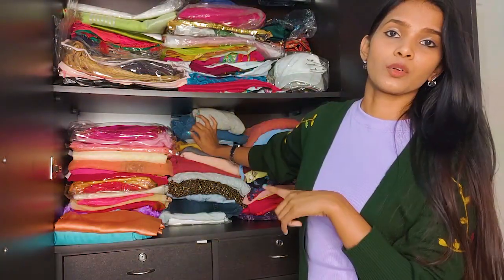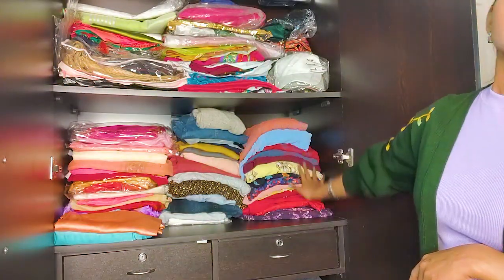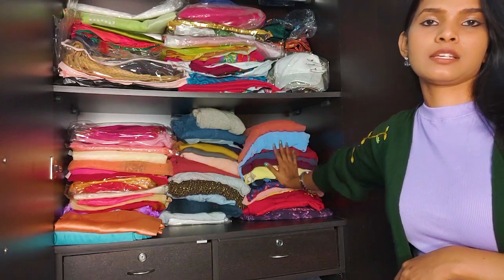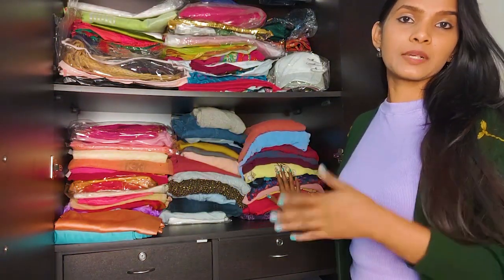The denim jackets are also here. So yeah, the whole winter wear section is here. And then this particular bundle is all about the dresses. The dresses, long ones, midis and the short ones, everything is just piled up here. So that's all with this particular section.